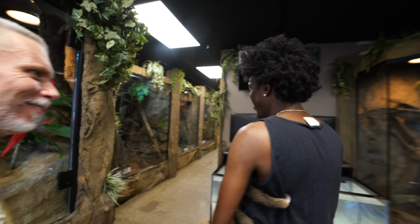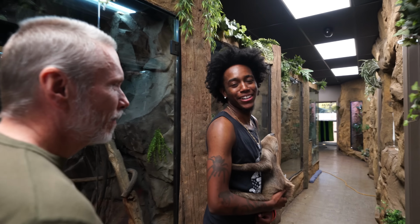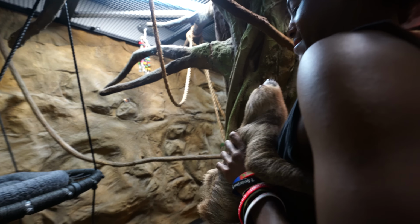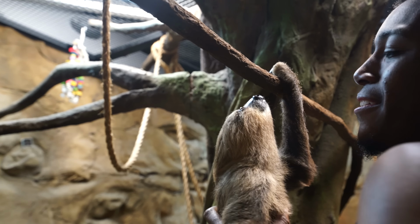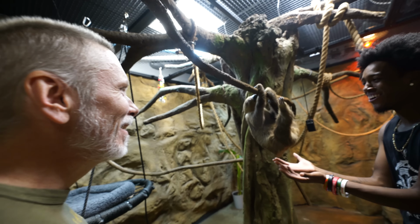I don't know, to be honest. She doesn't really climb around that much. I think it's going to be like a baby trying to figure out how to use her legs. She doesn't even want to leave me. Oh, there you go. You want to climb around, Lilo? Oh my God, look at how small she is.